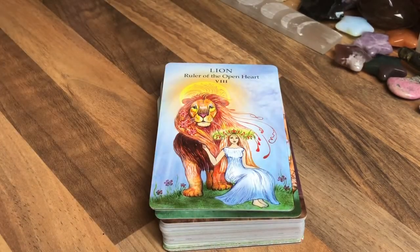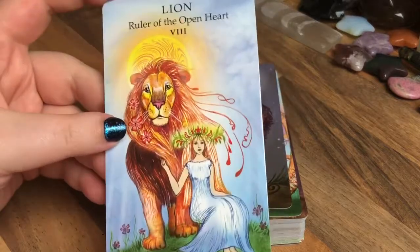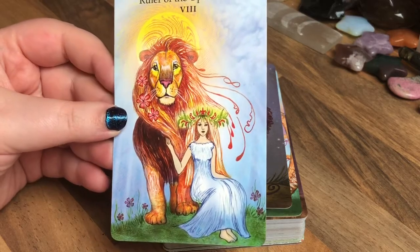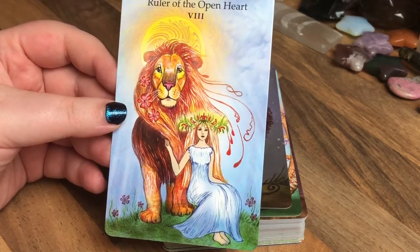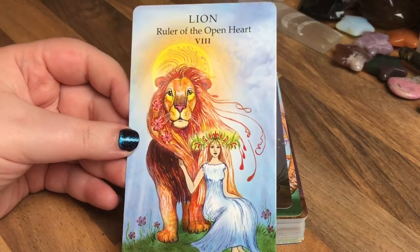This is the only other human in this deck, other than the reflection of the Magician, the Strength card, which has a girl, and there's the lion. I love this lion. It's very pretty. It's very L'Oreal. There's a lot of hair going on. Ruler of the open heart, because that is what strength is about. It's about having an open heart and being honest with yourself.